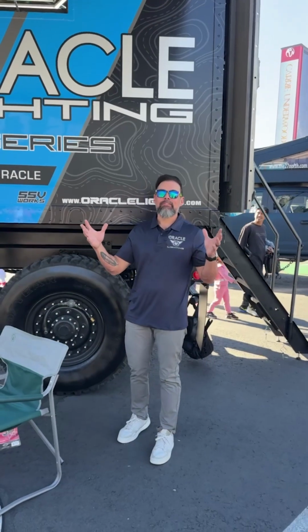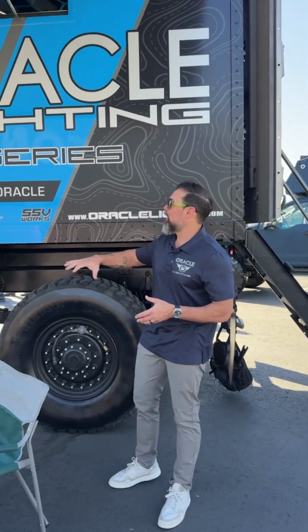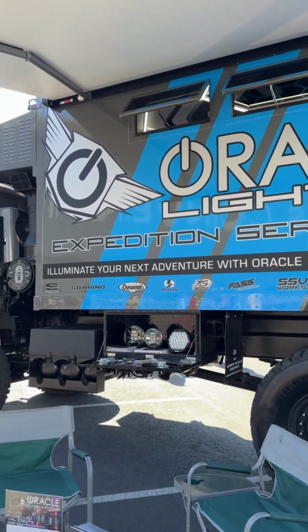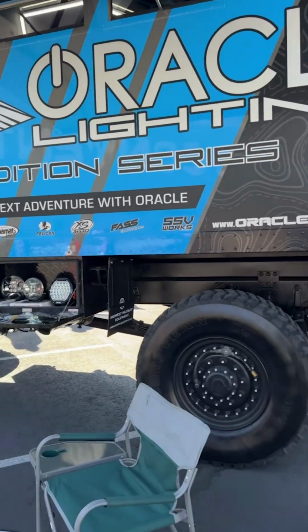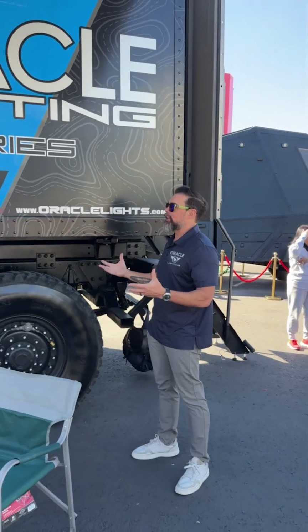All right, we're outside the convention center at the SEMA Show in the Diamond Lot at the Overland Experience. We've got the Oracle Lighting LMTV here. This is a Stewart & Stevenson M1079. This is an ex-military vehicle. It's been converted into an Overland type rig. This is what we call a global expedition vehicle.